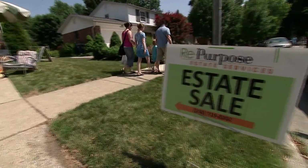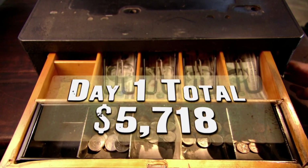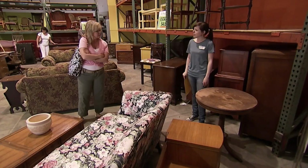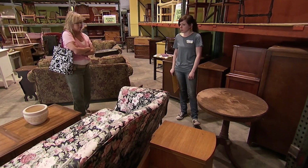It's 5 o'clock, it's time to lock up and count the cash. We had a ton of foot traffic today and it resulted in $5,718. The estate sale was busy, but the same can't be said for the warehouse. It does need a little love, I know. And we can negotiate and see what we can do. That's all I'm gonna offer is $50. Okay, well, I'm sorry we couldn't make a deal.